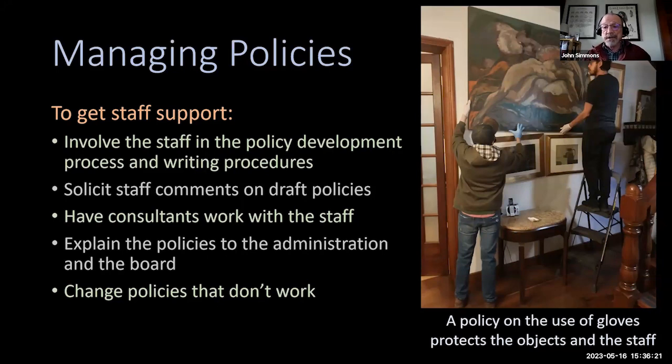And don't just take a written copy of your policies and send it up to the governing authority and expect them to read it and understand it. Be prepared to explain what the policies say and why they say it. And remember that most of the members of the governing authority are probably not museum professionals, and so they're going to need some explanation. And lastly, don't be afraid to change a policy if it isn't working. No policy lasts forever, and these things just sometimes have to be fixed.